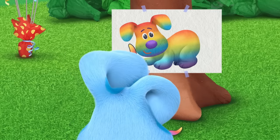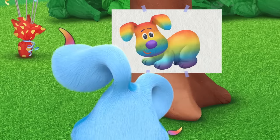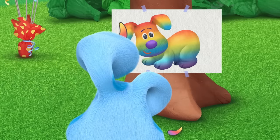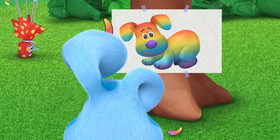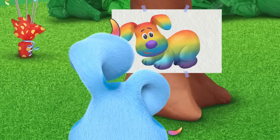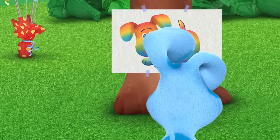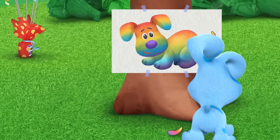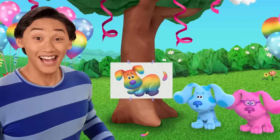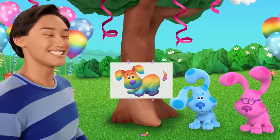Should Blue go to the right? Or to the left? Right. Yeah. Okay. Tell Blue when to stop. Stop. That was amazing! Blue was so close! Nice job, Blue!